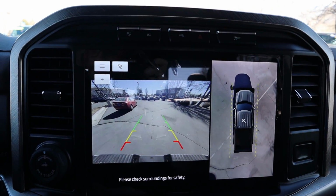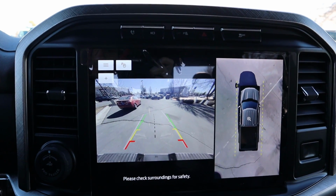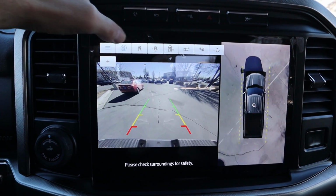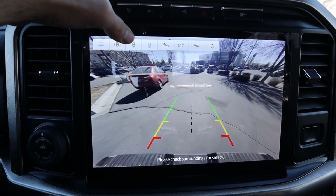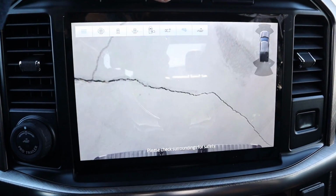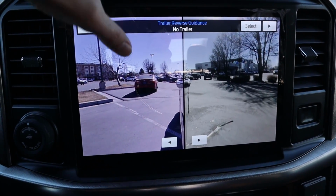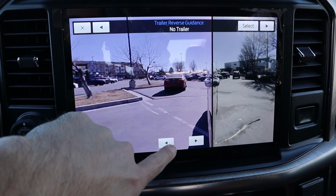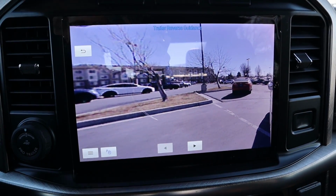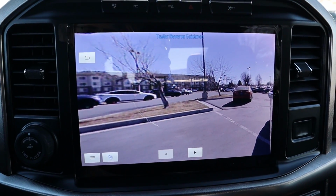Now here's the center infotainment system. First off, if we pop it into reverse, you guys can see you've got a backup camera with trajectory lines that do turn with the steering wheel, and we've got a bunch of different viewpoints here with the camera system, including the bed camera, and notice the zoomed-in function here, and then you guys can see out either side. And it gets mad at me when I do this because I don't have a trailer on. But yeah, you guys can see the camera system's great.